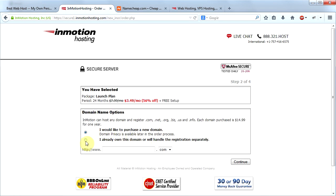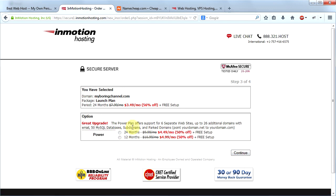Now, I'm going to click this button here that says I already own this domain or will handle the registration separately because we already purchased our domain name. And then I'm going to put the domain name in here. Then I'll click Continue. On this page, they're trying to get me to upgrade to the Power plan. For now, I'm going to say no thanks, and I'm going to click Continue.